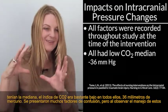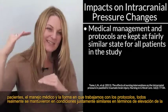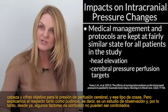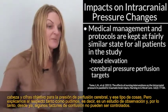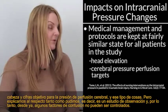There were a lot of confounders, but when you look at the management of these patients, the medical management and the protocols, they were all kept in a fairly similar state in terms of head elevation, cerebral perfusion pressure targets, all this sort of stuff. We did account for that as much as we could. It's an observational study, and of course some of the confounders can't be controlled for.